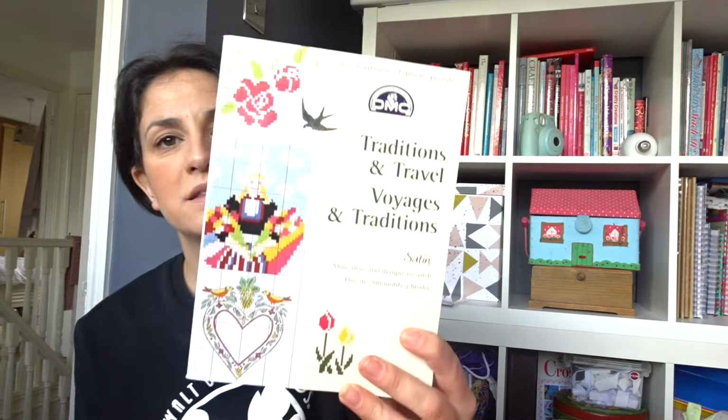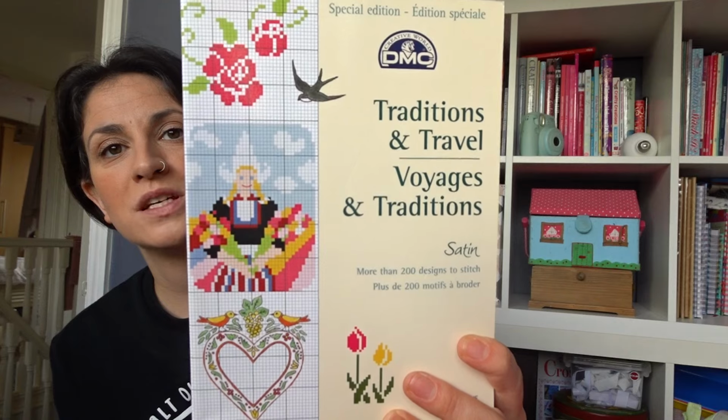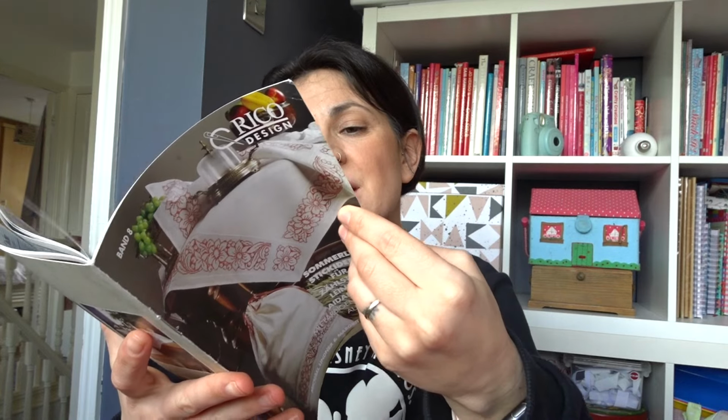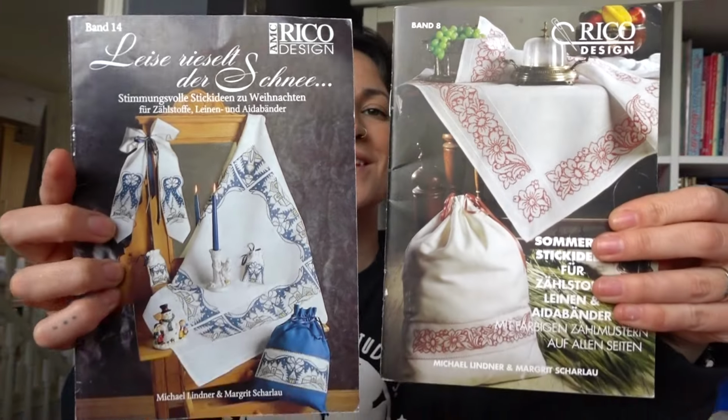So this one is, I mean, we're getting this one from York, the Traditional and Travel Cross Stitch by DMC. This one is the Recall, like, I don't know if they're joint books. One's Christmas and one is just, I don't know, bands. Like, that you can put on tables and cloths and stuff. And there's birds in it as well, which I quite like. So there's that one and there's that one. So yeah, there's them too.